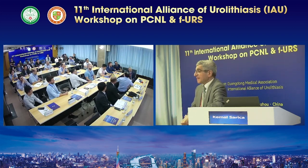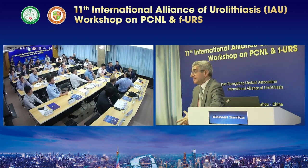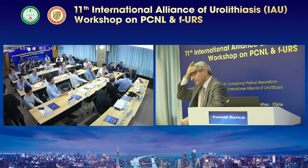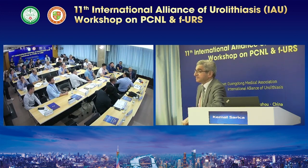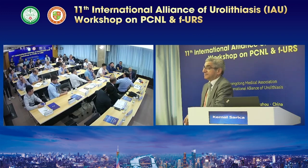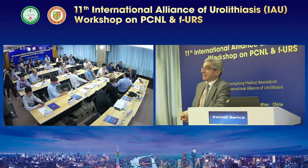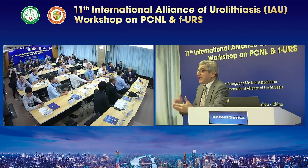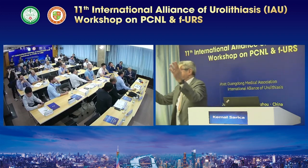When you use a reusable scope like ours, each time you use it, the quality of it decreases. The deflection will get worse. You lose more visibility. And more damage inside, and you see more proteinaceous material and bacteria inside that you don't know of. But when you use the disposable, each time you get perfect reflection, perfect vision, no bacteria inside. Perfect comments. Thank you so much.